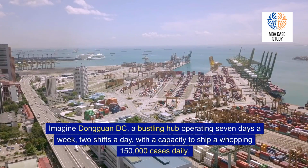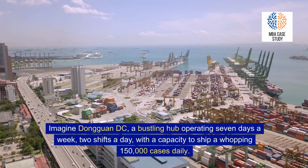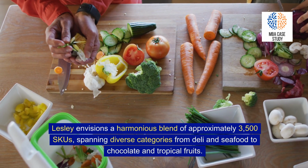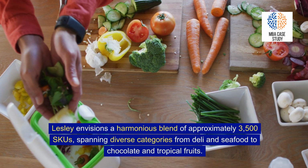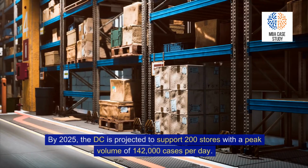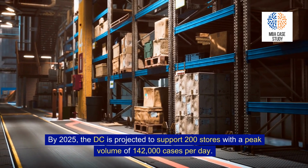Imagine Dongguan DC, a bustling hub operating 7 days a week, 2 shifts a day, with a capacity to ship a whopping 150,000 cases daily. Leslie envisions a harmonious blend of approximately 3,500 SKUs, spanning diverse categories from deli and seafood to chocolate and tropical fruits. Around 300 suppliers are poised to ship their products through this dynamic facility. By 2025, the DC is projected to support 200 stores with a peak volume of 142,000 cases per day.